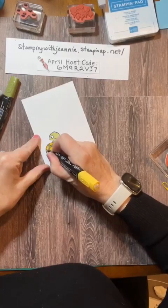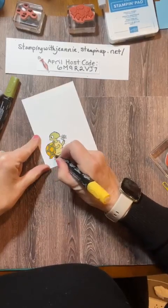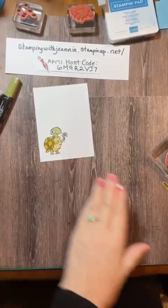I'm coloring this because I love to color. I never really take time for it. But if you don't have time to do that, like I said, you can die cut this guy. You can die cut the stamp, and you can die cut it out of the designer paper.